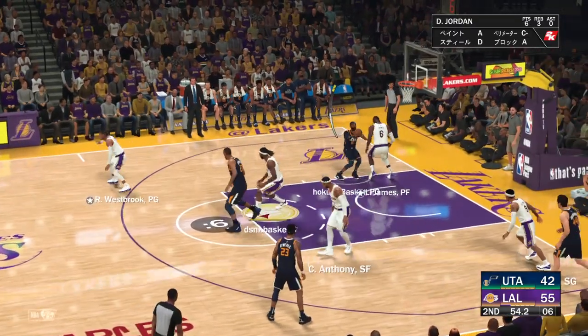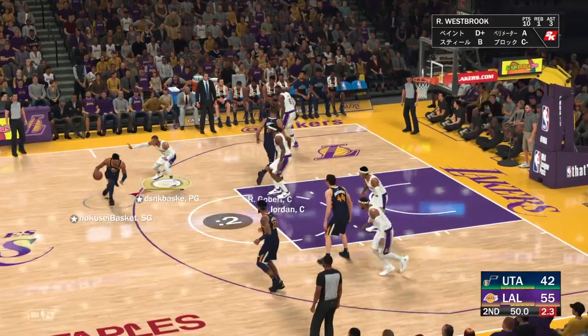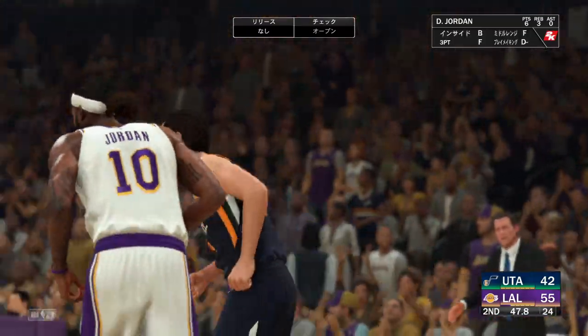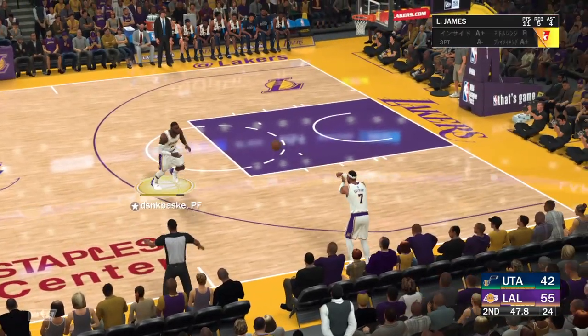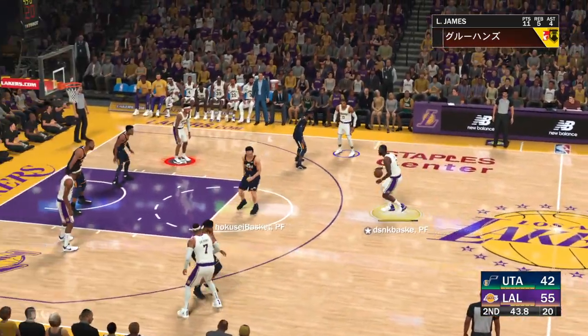Back to Conley. Now Gobert. Five on the clock. The drive by Mitchell. Not a piece of it. And they get it back. And there's the shot clock violation. Couldn't get the shot off in time. There's 47 seconds left to play here in the second quarter.